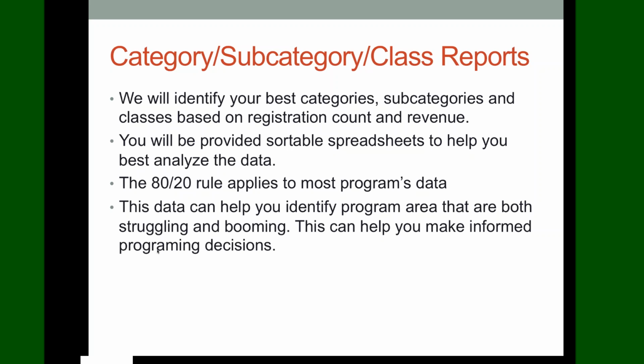We can also do that for subcategories as well. We can look at which subcategories you're most productive in and which might need a little help. And then we can also do it for classes. And when we talk about classes, let's say that during this 2-year period of data, you've offered ballroom dancing 5 times. We look at each course in its entirety, meaning we'll look at all the ballroom classes together, all the various other classes together, so we can see how well that class has performed over that period of time. Even though it's run 5 times, we can see how it's performed against the other classes that you've run over that time period as well.